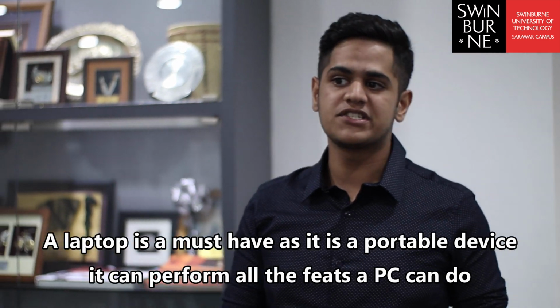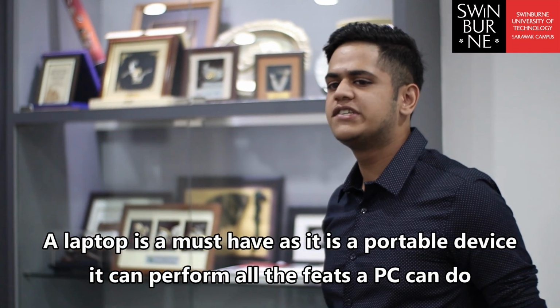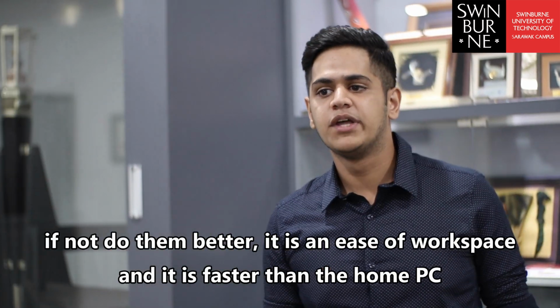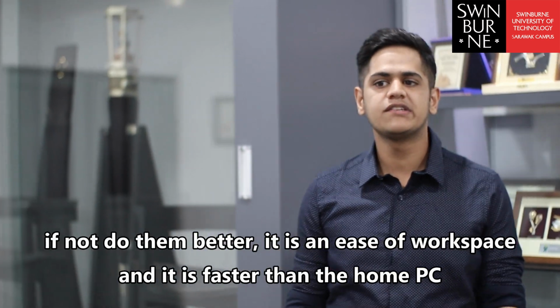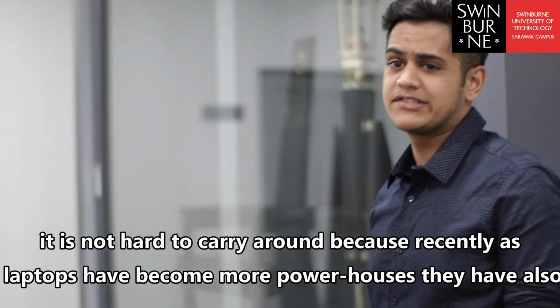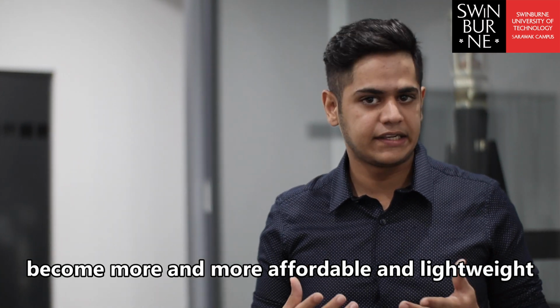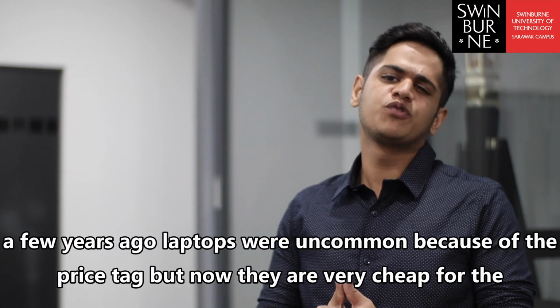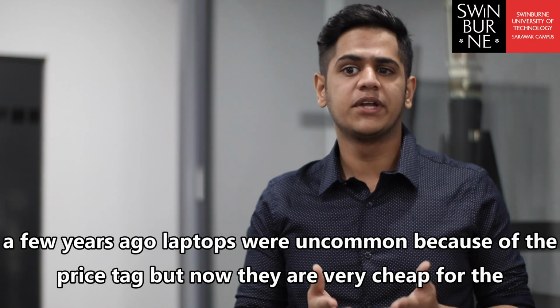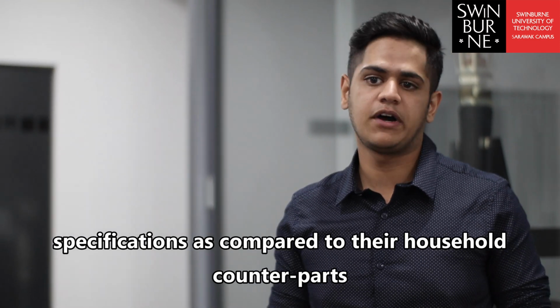A laptop is a must-have as it is a portable device. It can perform all the feats a PC can do, if not do them better. It is an ease of workspace and it is faster than a home PC. And it's not hard to carry around because recently, as laptops have become more powerful, they have also become more affordable and lightweight. A few years ago, laptops were uncommon because of the price tag, but now they are very cheap for the specification as compared with their household counterparts.